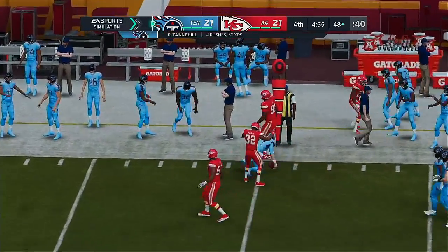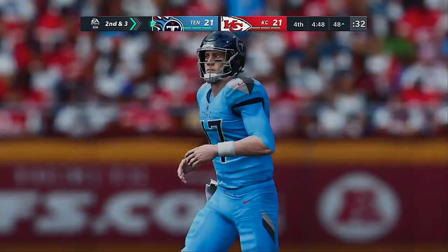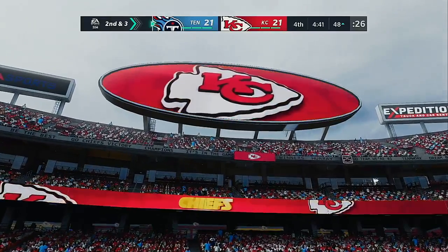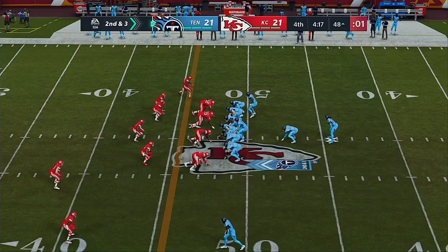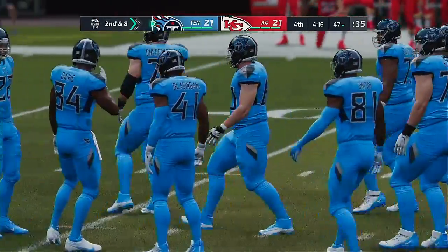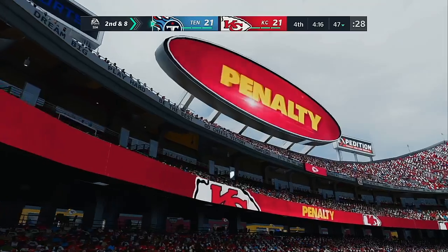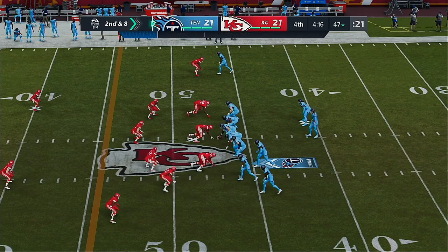Eluding the pressure right. Nice work to get seven out of that, and it's second down. Here we go. Let's get him. A 7-yard pickup brings up second and three at the 48-yard line. Play clock down to zero, and that's going to be a delay. They are pushed back 5 yards by the delay of game, second and eight.